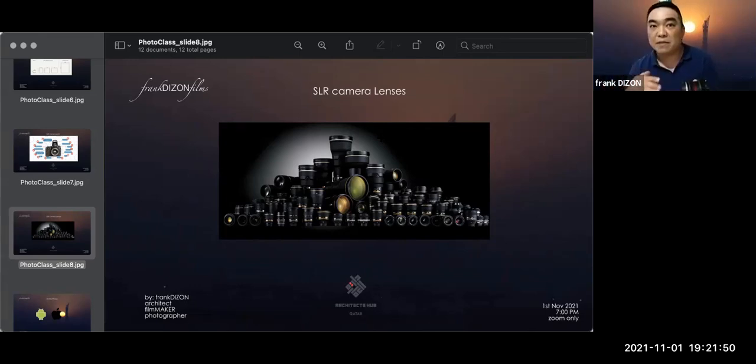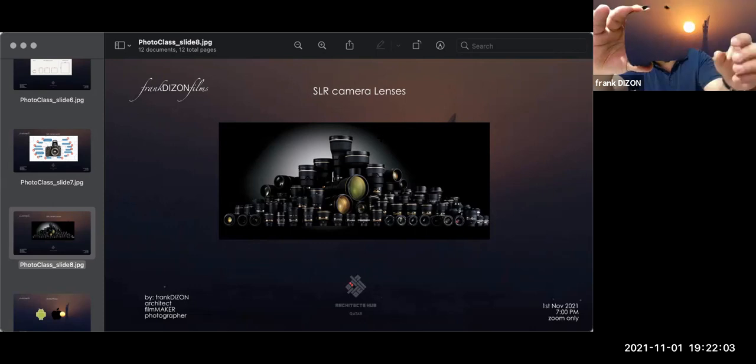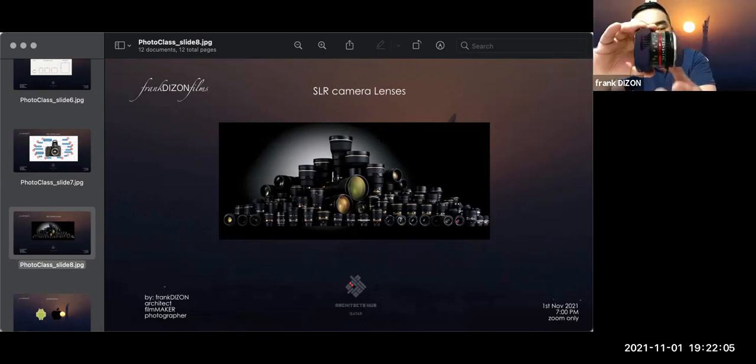Going below 50 millimeters is wide, until around 20 or 24 millimeters. And below that will be ultra wide lenses. So these are numbers that you can see on the camera. It will be the same, but some lenses will have a different placement for all of these.